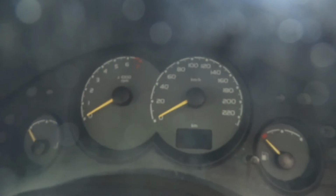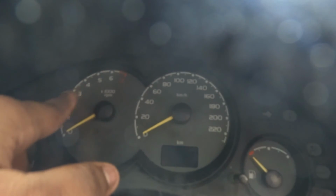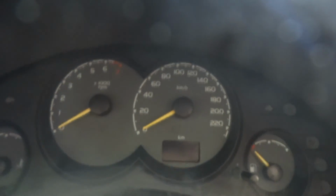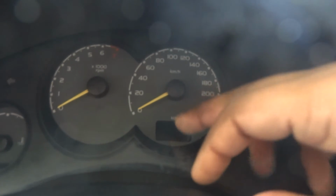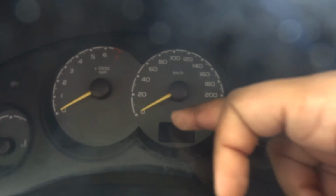Always check your fuel tank when you're going on a trip or to the office or somewhere else. Don't let your vehicle run low on fuel all the time. It's very dangerous for the car's engine system also sometimes. This is the fuel tank of the vehicle. E means zero, F means full tank, and half is called half tank.